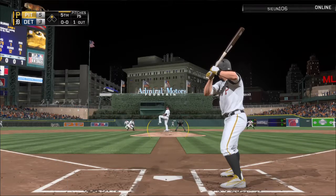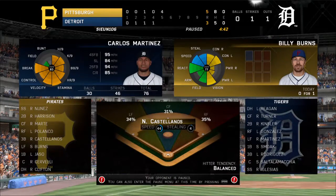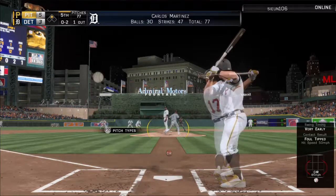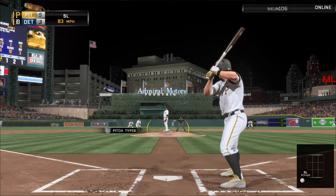He's got to be looking for vengeance after getting plunked in his last at-bat. And he tries to hold back on the swing, but I think it would have been ruled a strike anyway. It's nothing. Tap foul at home plate. Can't quite get the low outside corner there.